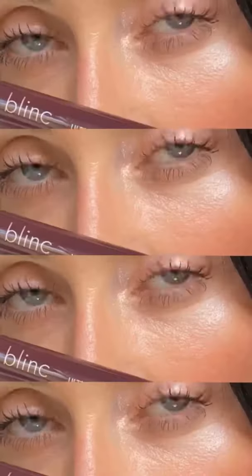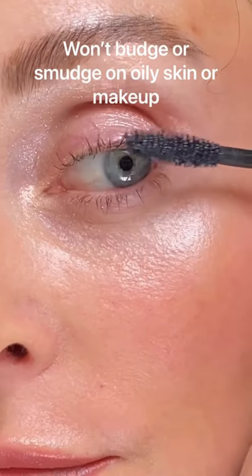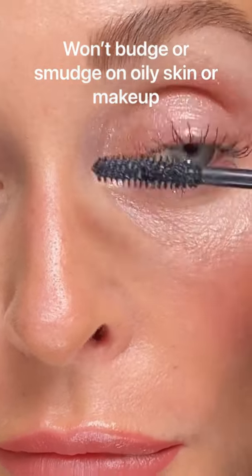I'm a big fan of tube technology mascara, and this is the UltraVolume from BLINC. One of the greatest benefits of tube technology mascara is that it's oil-proof, which is unlike waterproof mascara. It doesn't smudge on my oily skin or against any of the oil-based cosmetics or skincare products that I use.